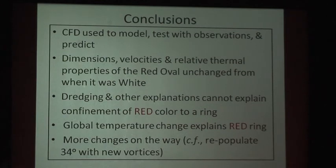So if that's true, even your backyard neighbor, looking through his telescope, will be able to see that. So I'm predicting in the next year or 18 months, you're going to see another vortex pop out at 34 degrees south latitude based on computational fluid dynamics. And thank you very much.